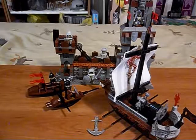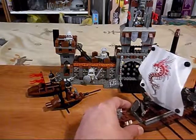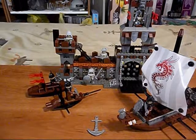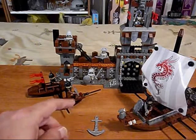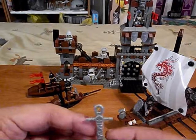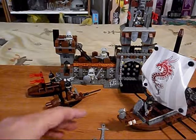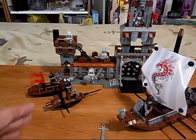This is not my favorite Ausini Castle Siege set, but it was fun to build. The boats were fun to build, especially this big one here. The castle was fun to build too. It's just very ugly. I prefer the light gray and more brighter colors, but that's just my opinion. This is what I call this set, Castle Siege with Dragon Boats. You can find it on Amazon for about 50-something dollars. A bit more affordable than other Ausini Castle Siege sets in the $70 range and so forth.